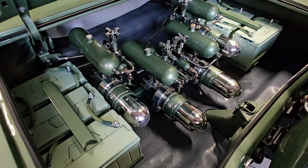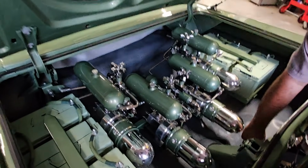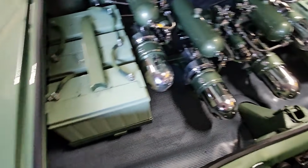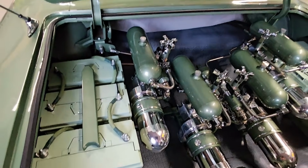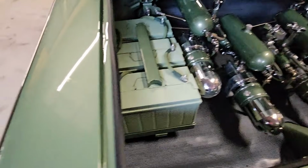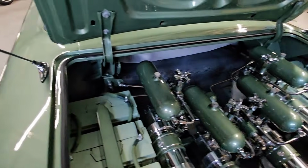Original trunk mat. Polished, painted, or chrome? Yep. Wow. We got Raptor liner underneath the trunk mat to match. All in the quarters. The underside of the trunk lid has been painted to match. All in door jam, all in the trunk jams. Everything has been painted to match. Every square inch of this car has been refurbished.